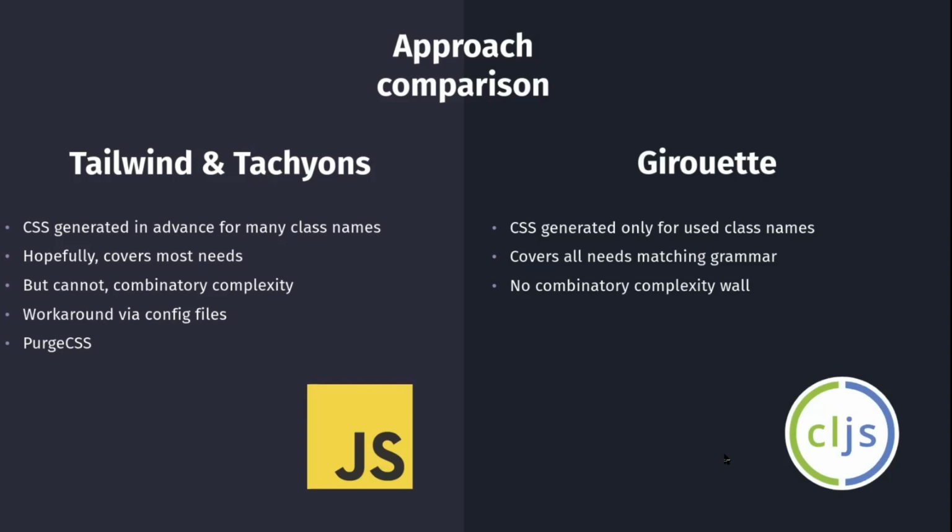When I ported Tailwind to Girouette, I realized that there have been some compromises in the way it was designed. I guess the underlying reason why they did things the way they did was to avoid some combinatory issues. For example, when you want to represent a color in CSS as a class name, you cannot represent all the 6 million colors that you can potentially use. That would be too many class names. Your browser is going to die before even displaying anything. So they had to make some choices of what colors they want to provide the user.